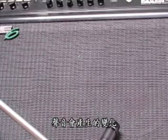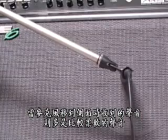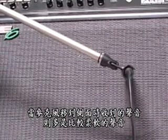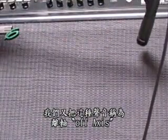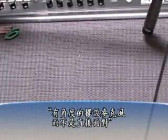amp. With the mic pointing at the speaker, the sound is true, but it can be a bit hard if it's pointing directly at the cone of the speaker. Moving it to the side, or turning the mic sideways so that it's what we call off-axis, will often soften the sound.